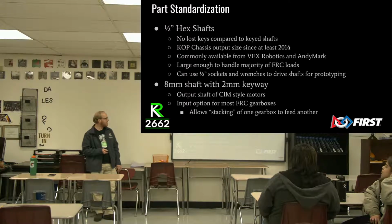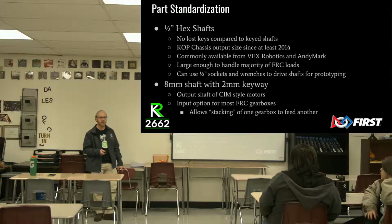The other shaft size is 8mm shaft with a 2mm key. That's the standard shaft on the CIM motors, which is the oldest motor in FRC. It's been around for like 15 years now, and they include it in the kit every year, and it's normally on the drivetrain. So you end up with a bunch of them. It's nice that a lot of the gearboxes can actually have it as an option for their output too, which can let you take one gearbox and feed another gearbox with it.